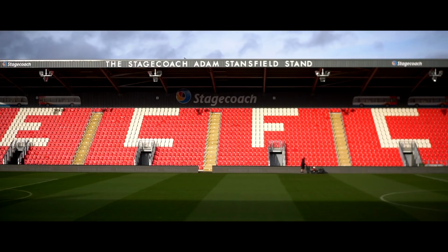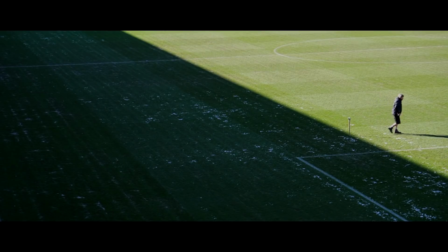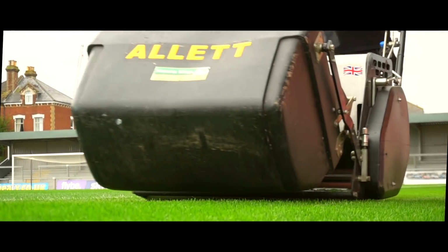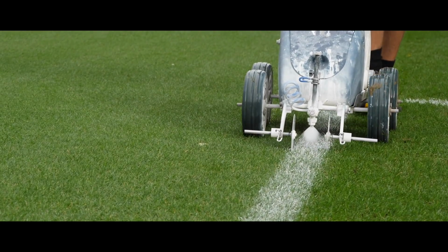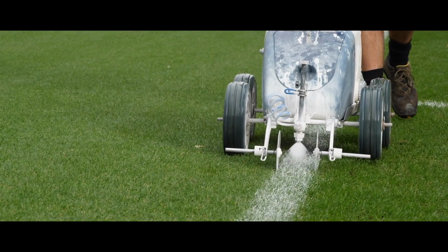Bits of preparation really Saturday morning. We're obviously leading up to the game through the week where we're doing some preparation, and then it's the final touches on match day morning. We're usually in early to give the pitch a final cut, and then that's when we go out with the line marker to mark out the pitch, which is almost like the final piece of the jigsaw.